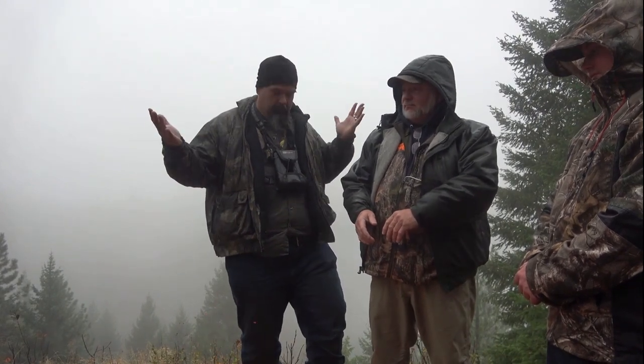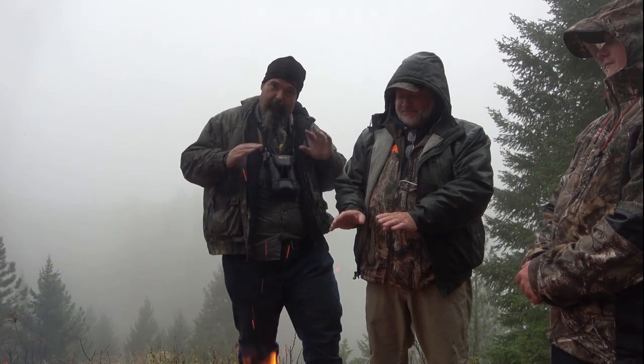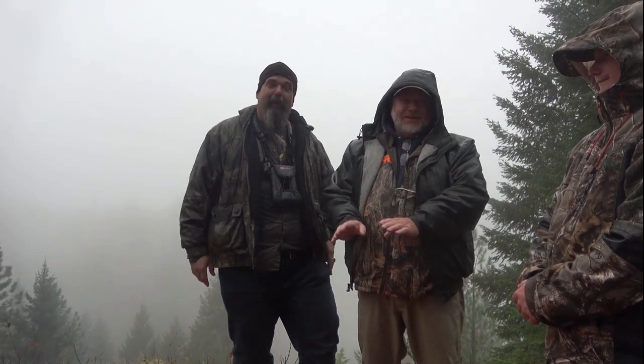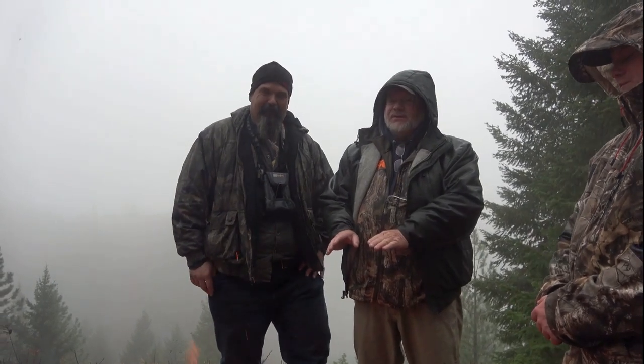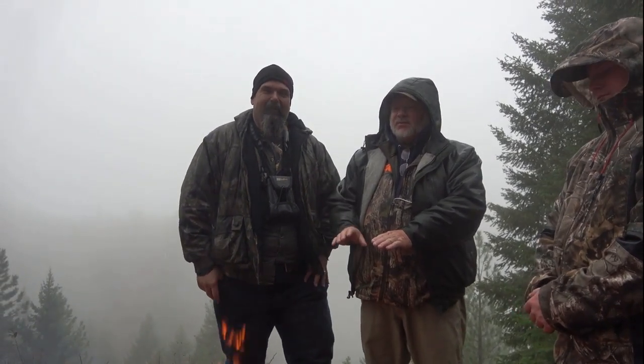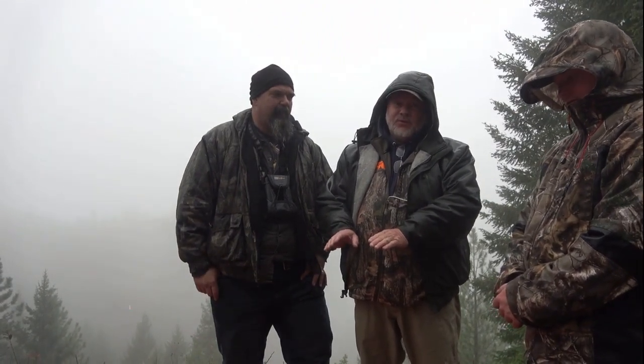So on this adventure, you will notice I have binoculars, but I'm not allowed to touch a camera under any circumstances. Am I? No. We've had a lot of the crew up here, and you'll see snippets of this throughout as we're going to document this elk adventure. And it's because we want to try and get some good footage for you folks at home.